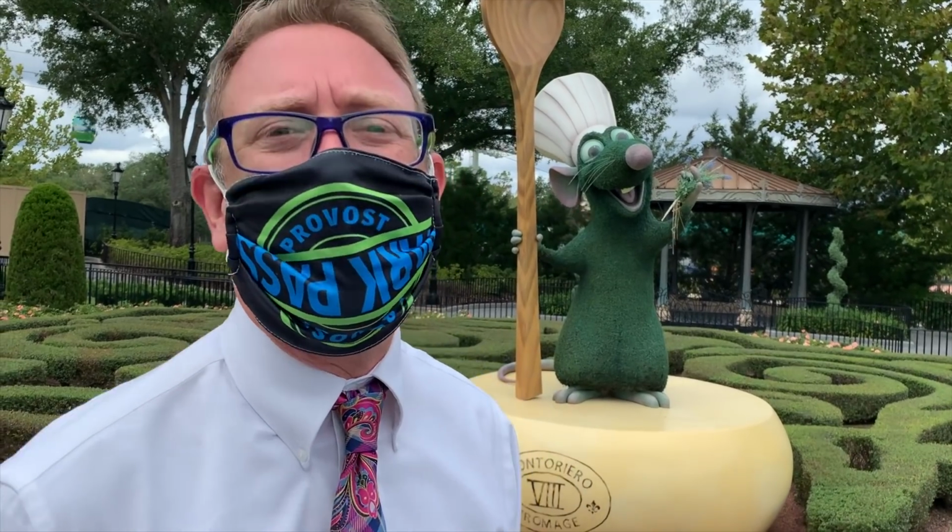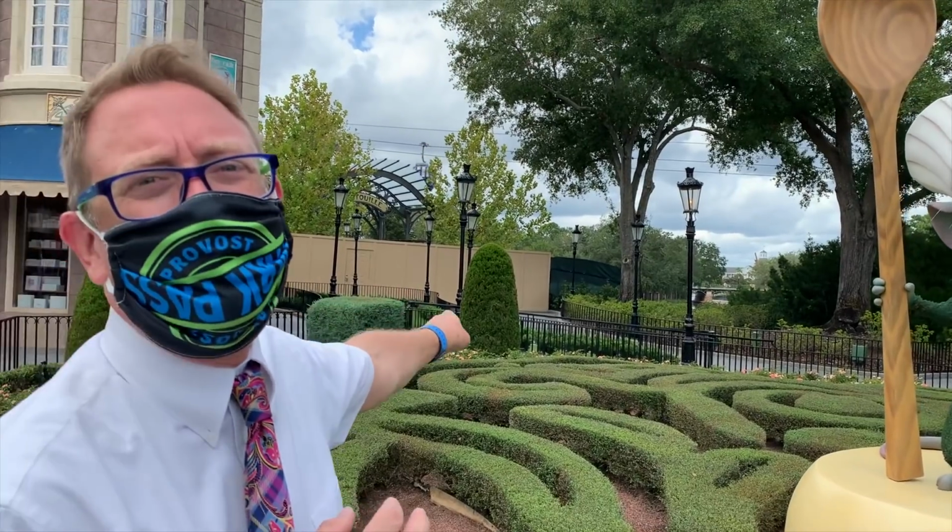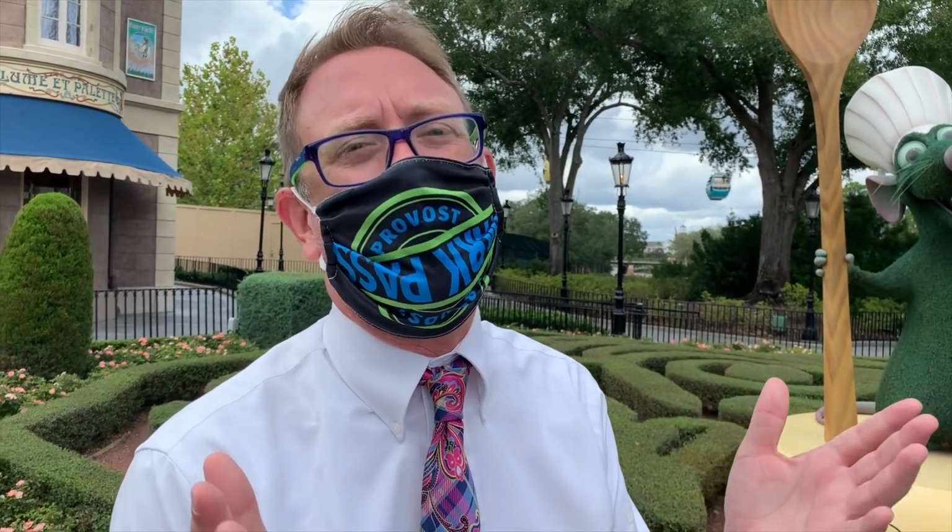In 2017, they announced that they're gonna have the Ratatouille ride here in the France Pavilion. It's amazing. Now, you can see there's Ratatouille here. You're gonna walk right there, it's back there, and that's where the entrance is gonna be. It was supposed to open in July of 2020, but because of what's going on in the world, it's been pushed back. We don't know when it's gonna open, but rumors are it's very, very close.